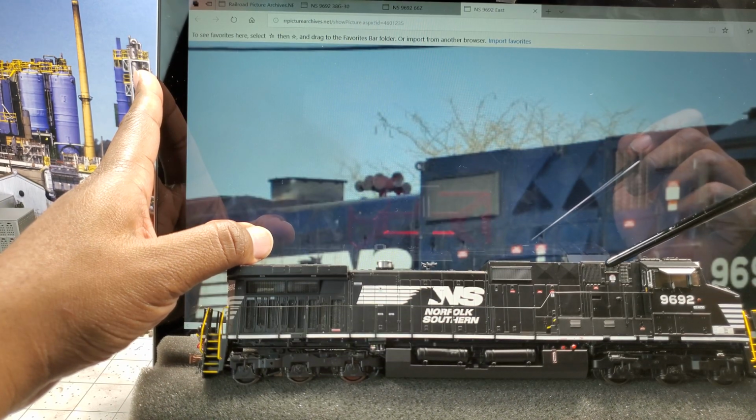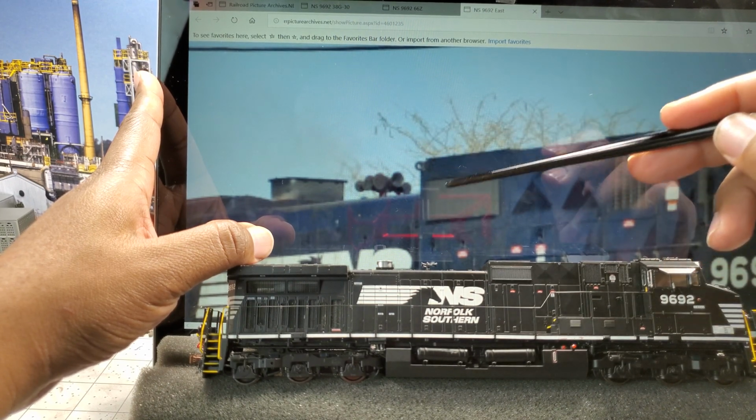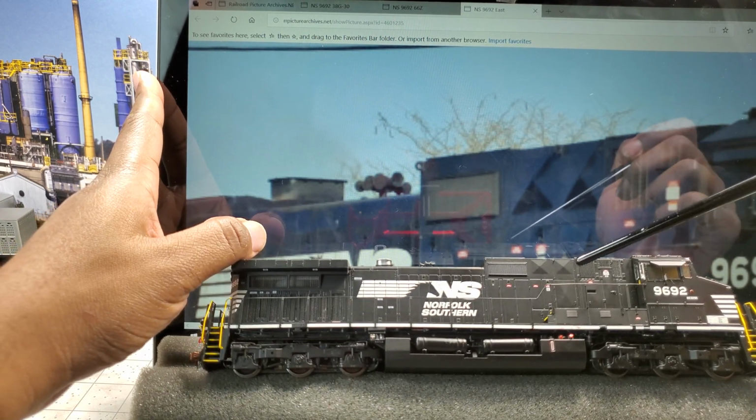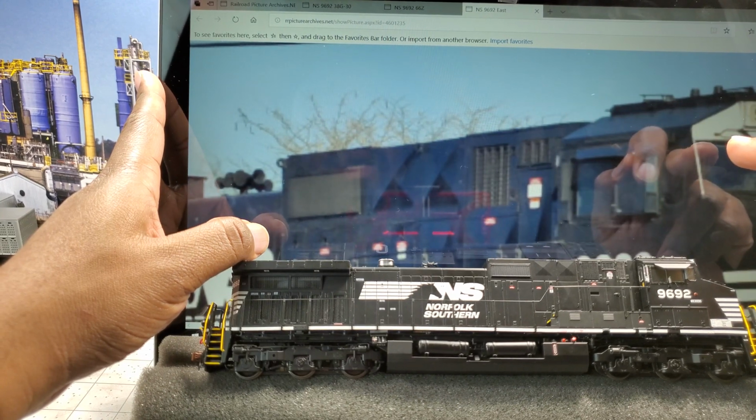With the vents here and X paneling with these lift rings, it appears to be on the model at the correct location. But on the model, they're very sensitive. You've got to be careful handling them because you will bend them, because I did bend one of them.